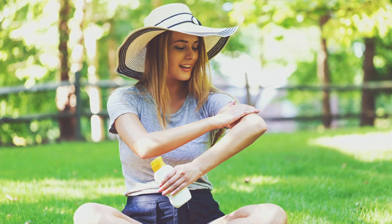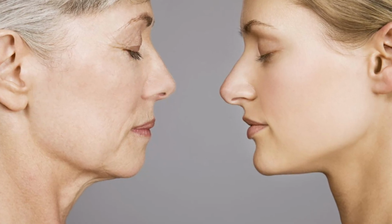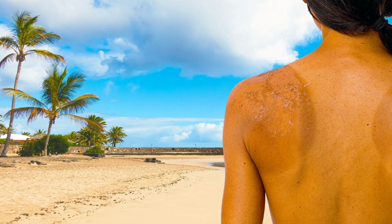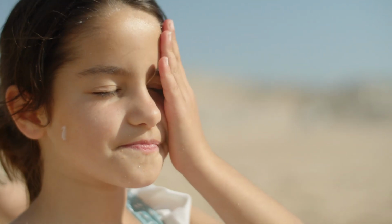Beyond protecting your skin from the sun and sunburns and skin cancer, it is really great for anti-aging. Photoaging is one of the biggest things that ages our skin. Sunscreen is definitely helpful for that, and it will help prevent wrinkles, fine lines, and that leathery skin that we really want to avoid. Start using it early, and this will help maintain youthful, healthy skin as you age.